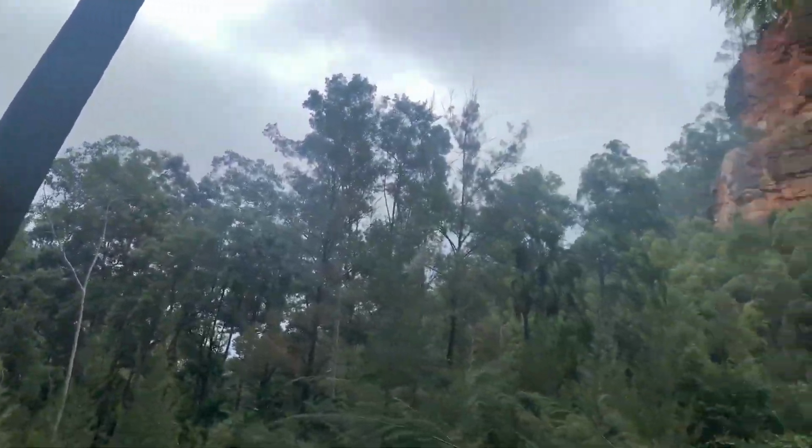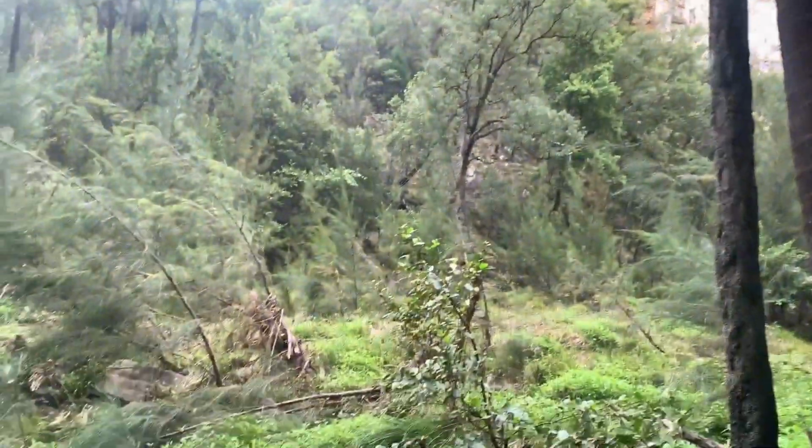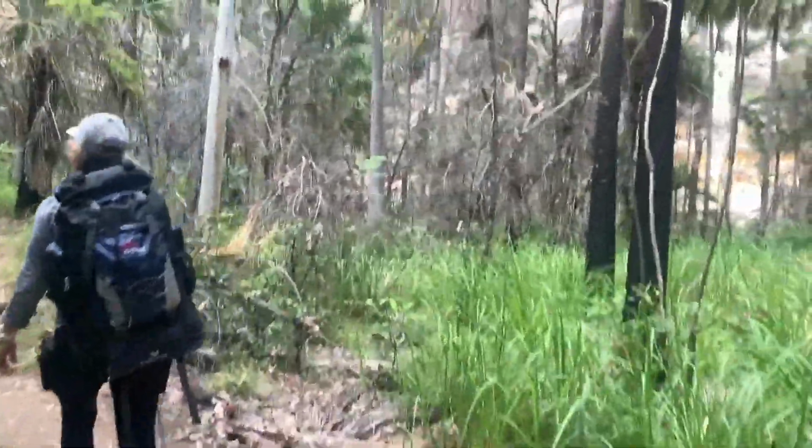The sheer cliffs on both sides is something that just never gets old and are beautiful.